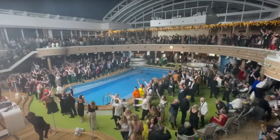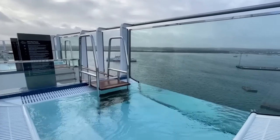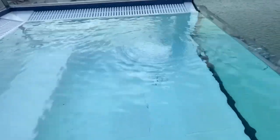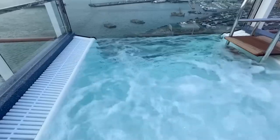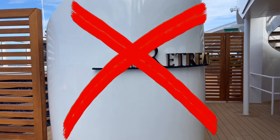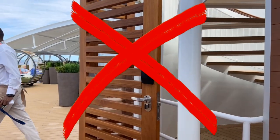You'll find many whirlpools on Arvia, and we really love these infinity whirlpools that were located on deck 18. You must be 18 years or older to use the retreat.